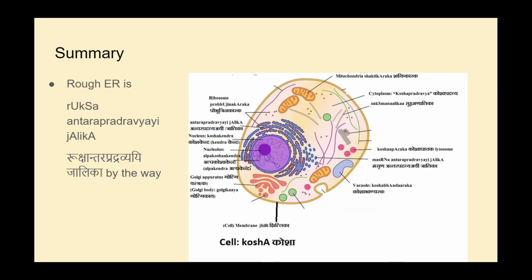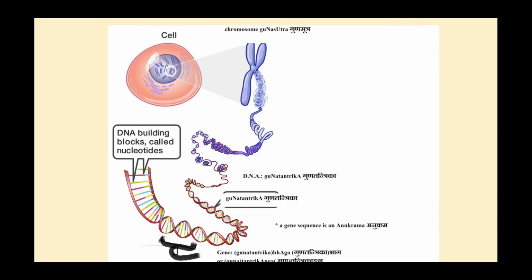Summary. Rafior is Rukshmantara Pradravya Jalika. By the way, Masrana Antara Pradravya Jalika is Rafior. Here's a map of the cell with the Sanskrit names. Here's the overview of DNA with the Sanskrit terminology included.